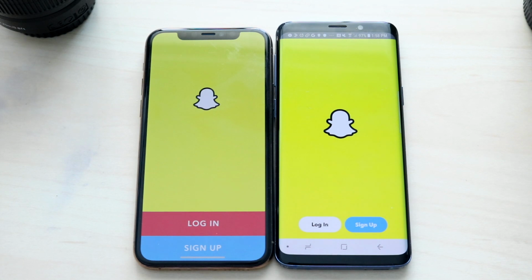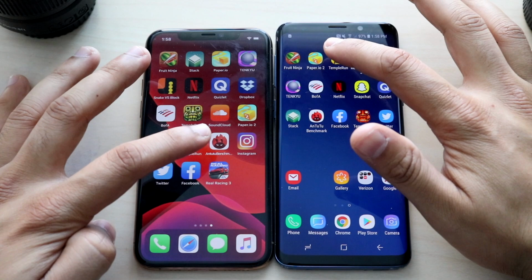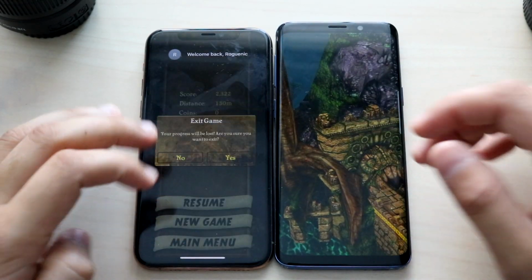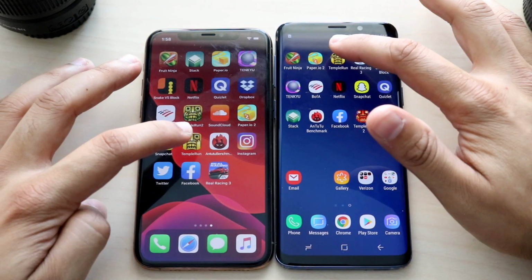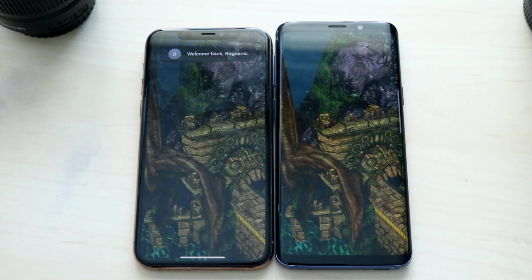And I think the 11 Pro is actually faster there, but it's actually getting kind of close. Temple Run, let's do it. 3, 2, 1. Oh, I will have to restart this though because of this. Temple Run again. 3, 2, 1. Now, one thing that I'm kind of seeing, okay, this is kind of close.